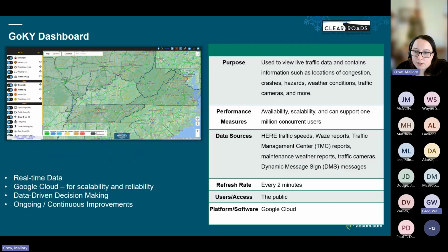So the first one that they presented to us was the Go Kentucky dashboard, which is really their information system that's bringing in lots of different data sources. It's real-time data. They're using Google Cloud for that scalability and reliability so that when it snows and everyone's on the website, it doesn't crash. Really used for data-driven decision-making, and it's ongoing and continually to be improved. So you can view traffic data, crash event information, weather conditions, the traffic cameras.